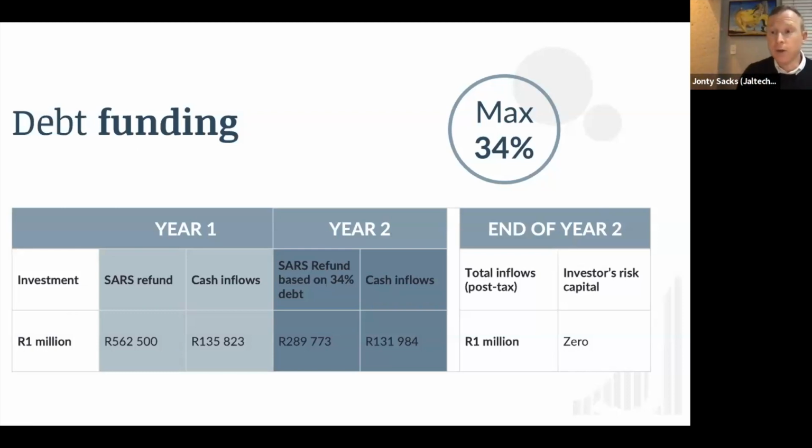In the second year is when we raise the debt. This will allow this investor to receive another refund of 290,000 Rand, plus the cash flows that we've generated in the second year. If we add up all these cash flows and minus tax, because the cash inflows are taxable, the investor will receive the original investment value back at the end of year 2. From an investment perspective, you're now de-risked. Your original investment has been returned to you in the form of cash flows and refund, but you'll still have R1 million in this investment, and you'll still be generating a return on R1 million.